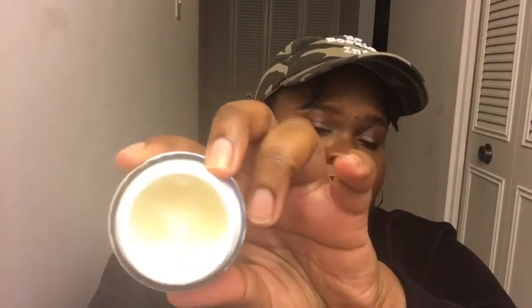And I probably need to re-up and get some more, but I love this scrub. It exfoliates my lips, and my lips feel so good, and they are moisturized after. A lot of other scrubs that I've used leave your lips super dry, and the GlamGlow definitely does not do that. So I love it.